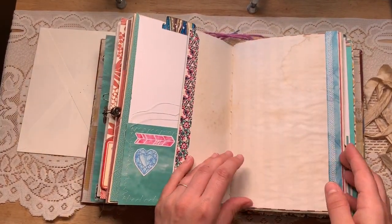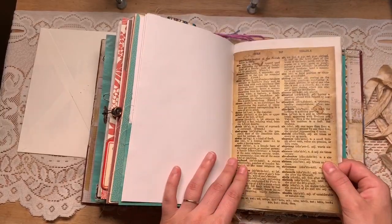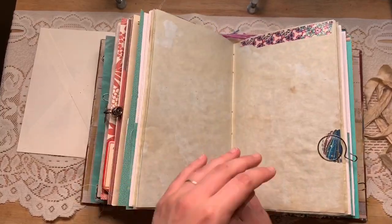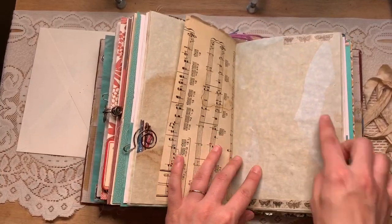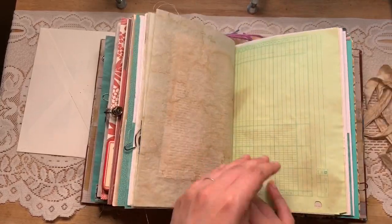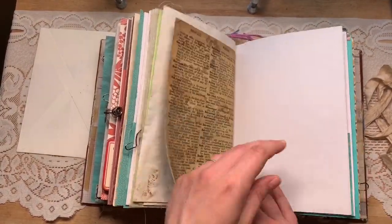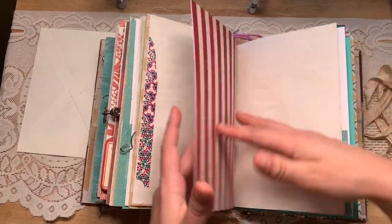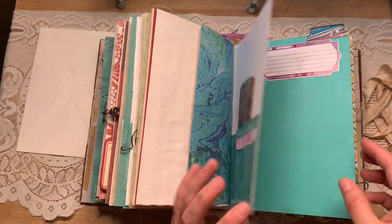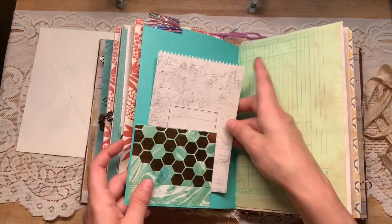Nice pockets and heavy cardstock when she starts off a new signature. Kind of makes it feel nice and sturdy. This one with copy dyed parchment papers. Beautiful. Little butterfly washi. Pocket. Marble paper flip. It's a little bag. That is cute.